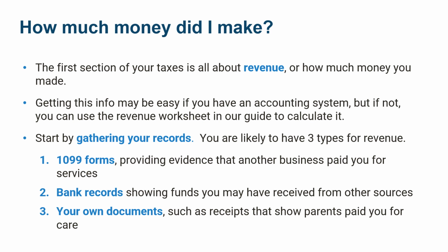Your 1099 forms, these are evidence that another business paid you for services. Many home-based childcare businesses will receive a 1099 NEC for the subsidy care payments and for participation in the Child and Adult Care Food Program, the CACFP. You will also receive a 1099-K if you receive more than $600 in business payments from apps like Zelle or PayPal. Bank records, showing additional funds you may have received from other sources, will be noted on your bank records. And your own documents, such as year-end or weekly receipts that show how much parents paid for care.